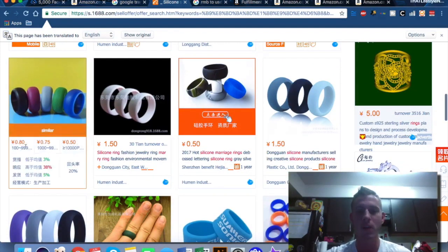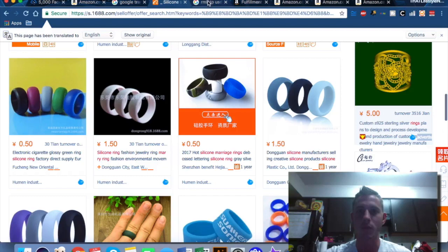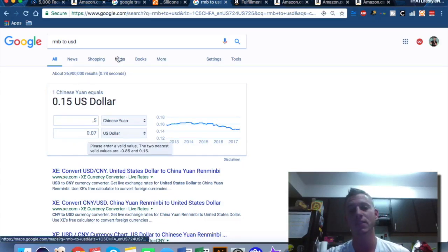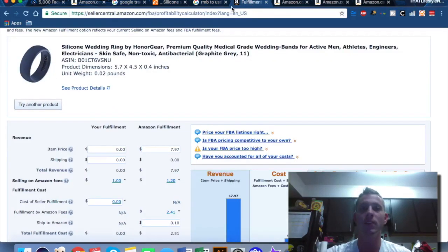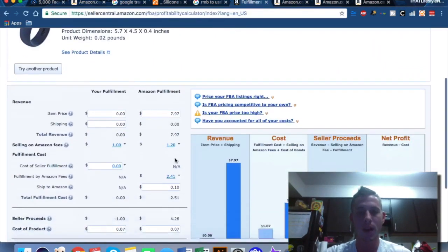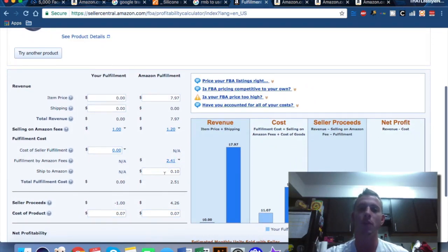So 0.5 RMB, right? So what we want to do is go into our Google currency converter, put in 0.5 Chinese yuan, and so that equates to 7 cents per unit. So then if we head into the FBA Profitability Calculator, we put in $7.97 for the price because that's what they're charging right here. And then we go to ship to Amazon. We're going to estimate here.